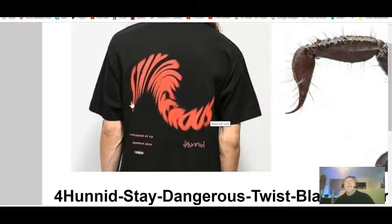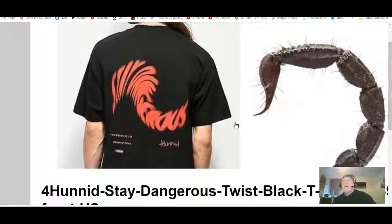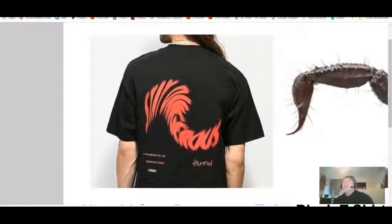And why is it a scorpion stinger? See the bulbous tail with the stinger? See the segmented tail? Just like that. Hunted for dinner. This says stay dangerous. And look at that. That's a scorpion stinger.